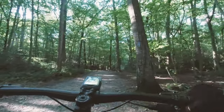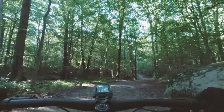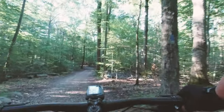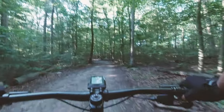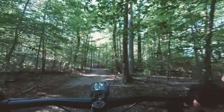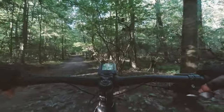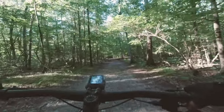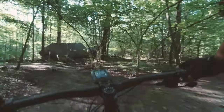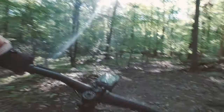So there's a trail here. I'm going to try the mountain bike specific trails in a minute. This trail is neat because it has many geologic features, and I'm not sure if I can find it. Ah, there it is. Here it is. Split Rock. Whoever visits Huntington, I always point them to that.